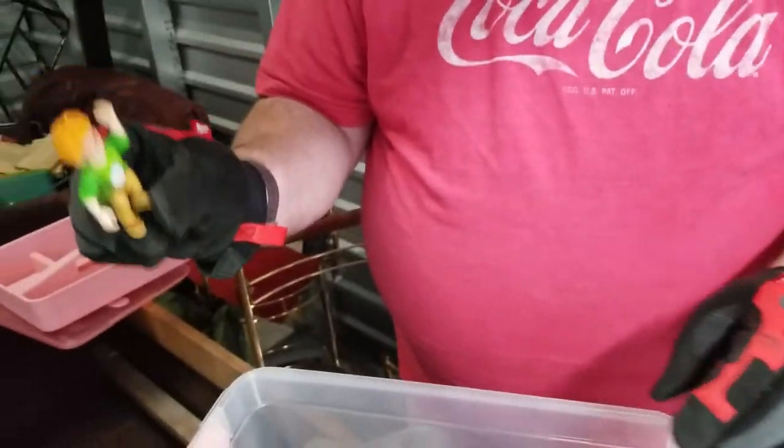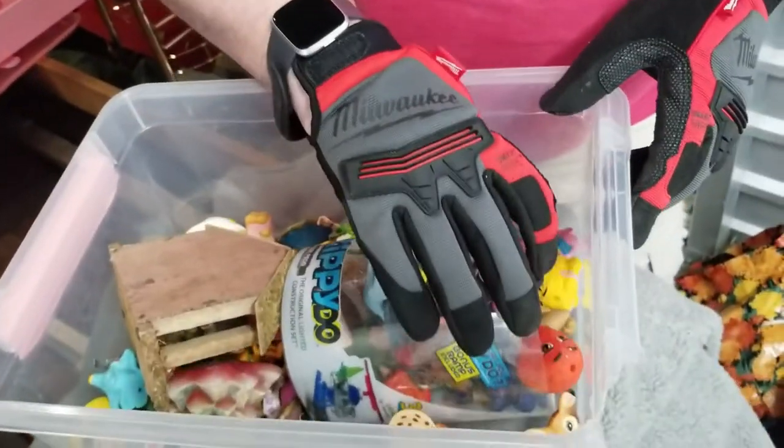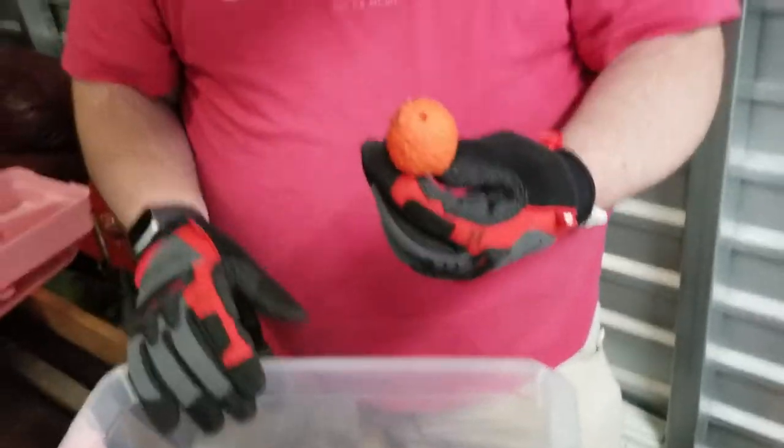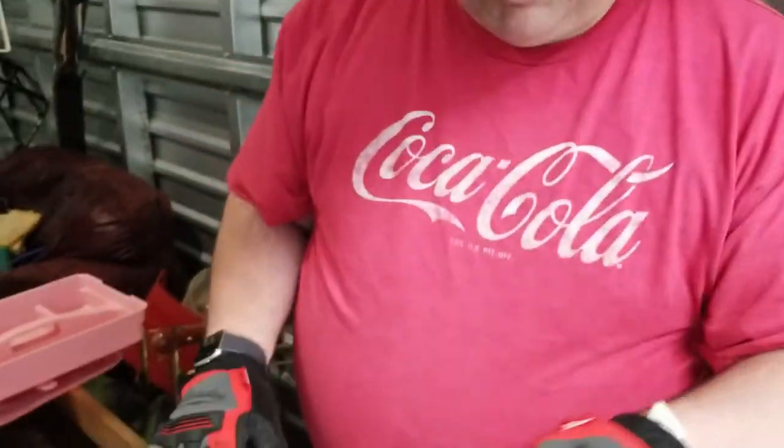Is that Tigger in there? Yeah, there's a Tigger. I got a Mickey Mouse or Minnie Mouse. I think this is one of the Pac-Man characters. Oh, I haven't seen Pac-Man in a long time. Here's a Bambi.